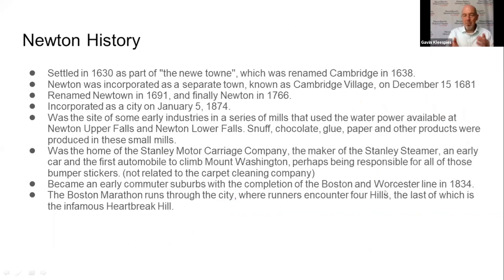Many communities in Massachusetts and New England were once a part of a different community, so that's a very common attribute. And while Cambridge is relatively well known today, Cambridge in the 17th century was actually geographically gigantic and included communities from Concord to Brighton to Billerica. So it really was a very large area. It was renamed Newtown in 1691 and finally Newton in 1766. It was later incorporated as a city.